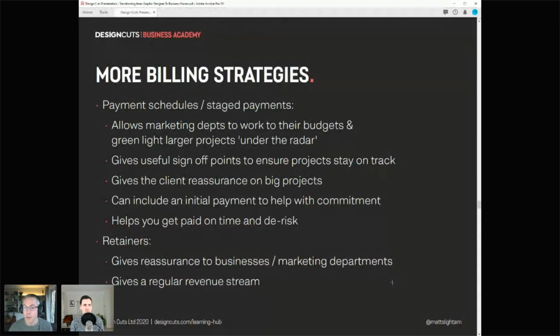And not only that, often marketing departments want to get the work done, but they can't get it rubber stamped by management. If you do it this way, because the invoices and quotes are smaller, they can. So it's beneficial for you and for marketing departments, because they can get work in underneath the radar, since often they want to get that work done so that they can do better.